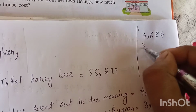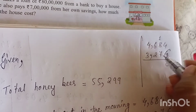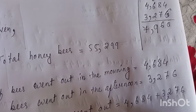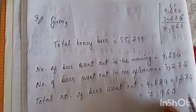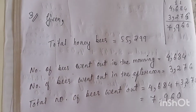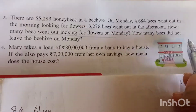Now find it out. Okay, so 4 plus 6 is equal to 10. It's carry 1. It becomes 8. 8 plus 8 is equal to 16. Carry 1. 1 plus 6, 7, 8, 9. 4, 5, 6, 7. So it's how much? 7,960 bees went out on the Monday. Yes. So in the morning, 4,684 went out, and in the afternoon, 3,276. That means as total, 7,960 bees went out on the Monday.